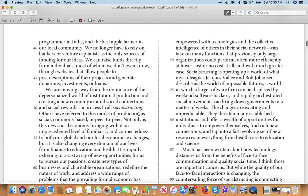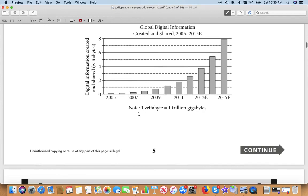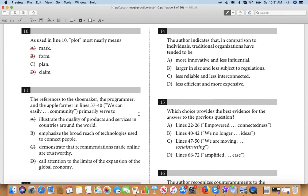Let's do this. If we're not sure about it, which doesn't seem like we are, look at question number 15. Which choice provides the best evidence for the answer to the previous question? So here, the comparison between individuals and traditional organizations is going to be in one of those four sets of lines. Now, if you know where the comparison is on your own, after you've read 14, just go right to those lines. But if you're like, where's that comparison? And you don't know, go to the evidence in the next question. Does that make sense? Yes. So let's do that.